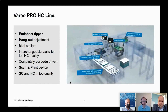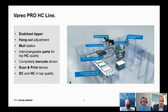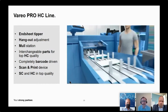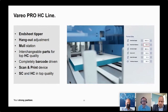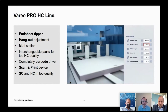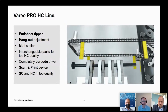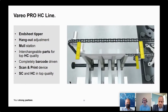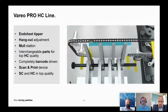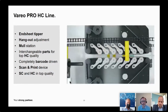So what we do here is we put the book blocks, digital printed, completely independent what kind of book blocks, pre-glued, single sheets, whatever, inside, measure the thickness and recognize the barcode. And we lift up the book block, transport it into a channel, press the spine, for example, apply a gluing row on both sides, and apply the end sheets, and all these processes are fully automated and also adjustable.